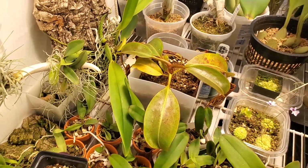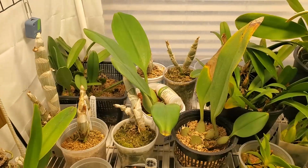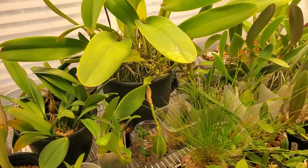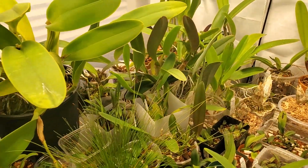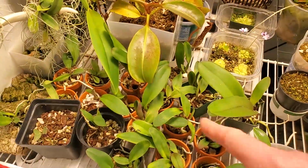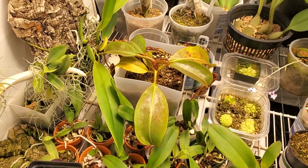And yeah, just lots of growth happening, and looking forward to shipping off the plants that have sold and hopefully the plants that will sell, and then being able to reorganize in here and definitely repot some of these little rexes that have been in the same pots for a couple years and need some attention.